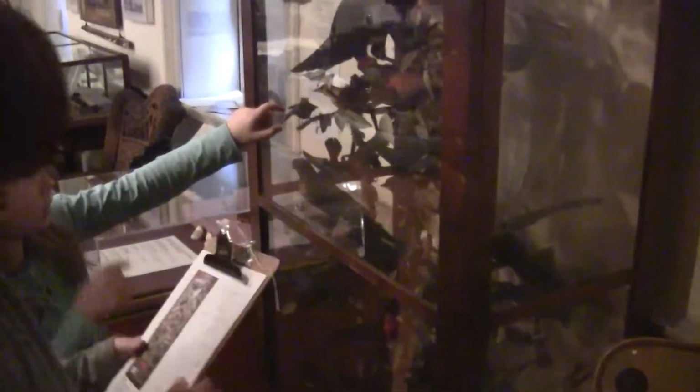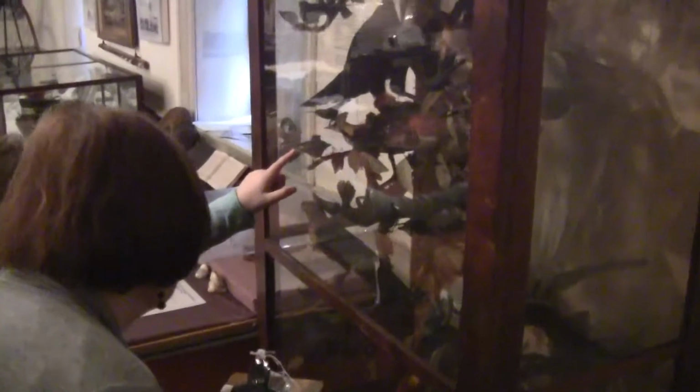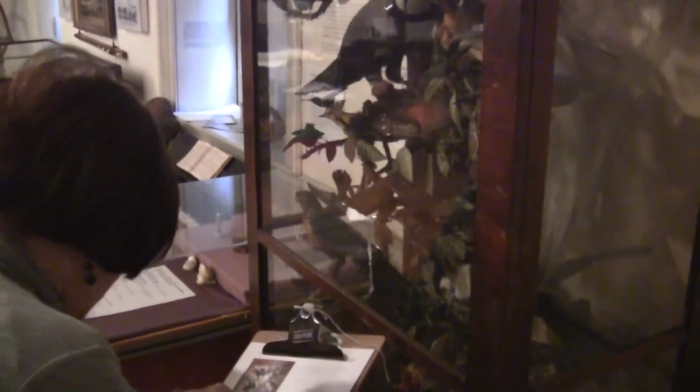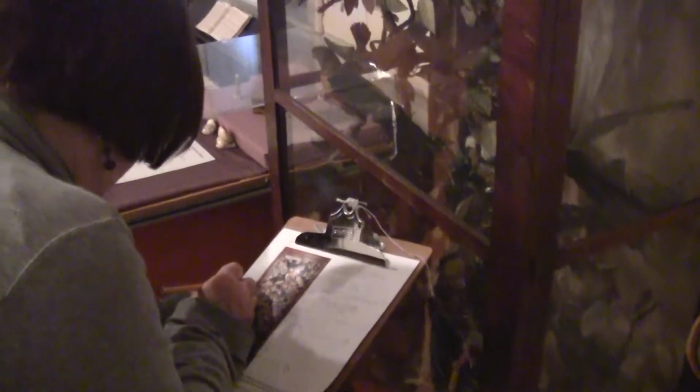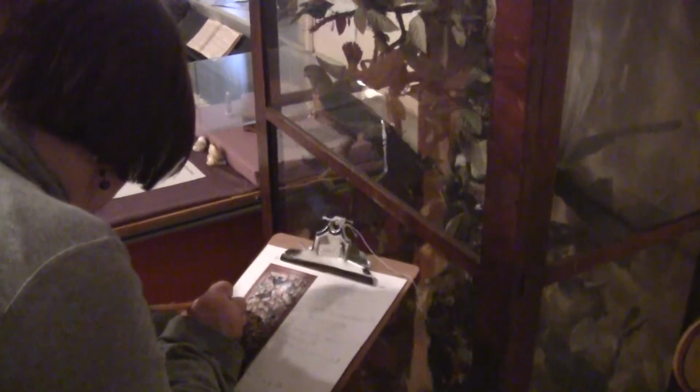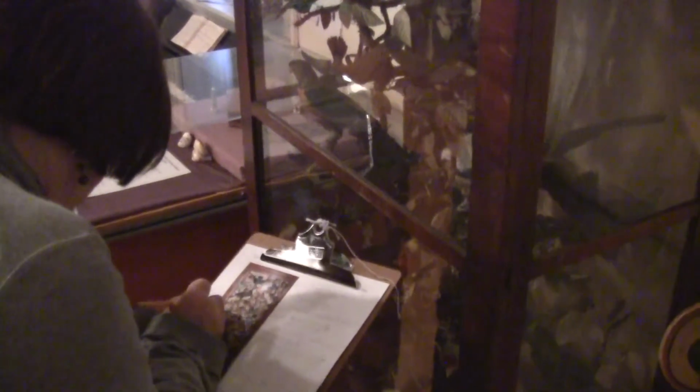Let me see. What other one do I know? Oh, that one is called a... The yellow one? Yeah, with the black. The next group is black-winged canary.